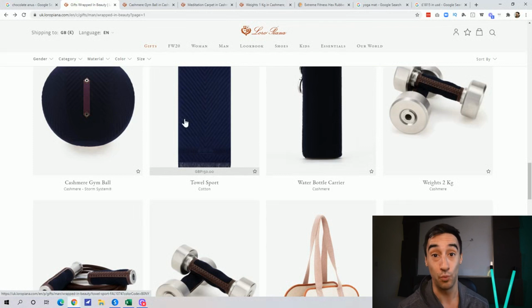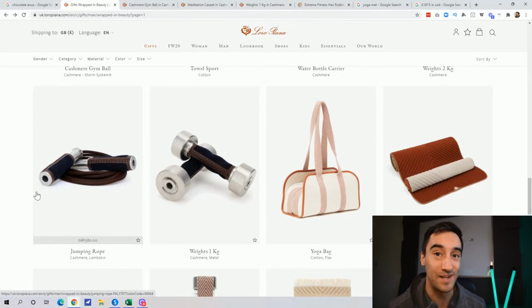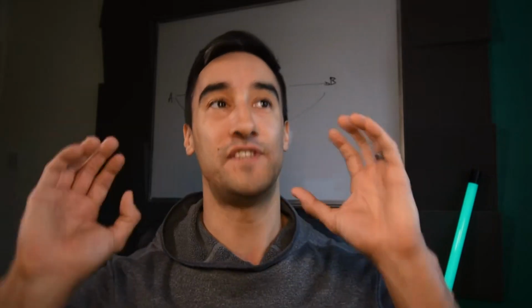And of course you wouldn't be complete without a little bit of cardio as well, so you want to add in your jumping rope as well. That's 580 quid, so another banging deal there. If you want to carry your yoga bag home, that's £1,630. If someone said to me, Mike, the yoga mat is 20 quid and the yoga bag is 20 quid, so together they're 40 quid, I would say, do you know what? I don't need the bag.